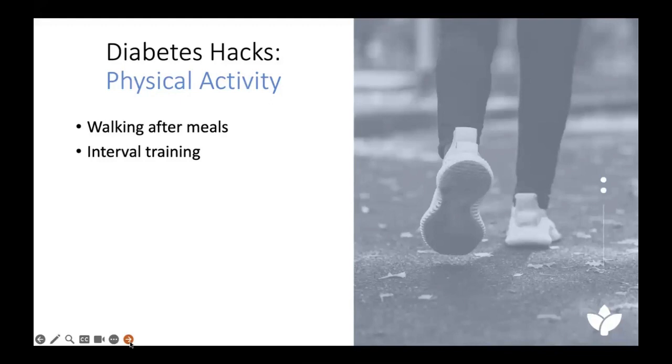The next hack here is interval training. Interval training might sound intense. It might sound like it's a very specialized program, but you could even do this with just walking. Essentially, what you want to do is do a short spurt of activity with higher intensity, just for like 2 to 3 minutes, and then take maybe about a minute of rest.